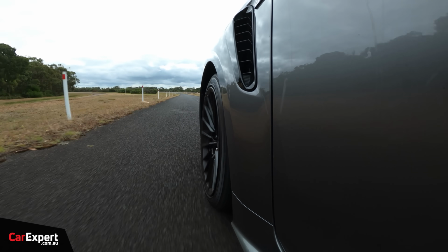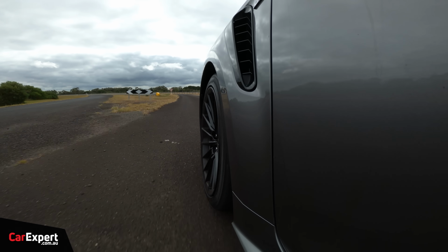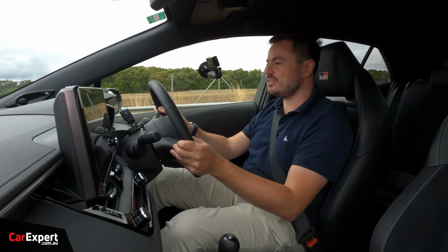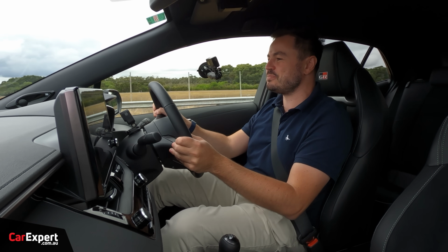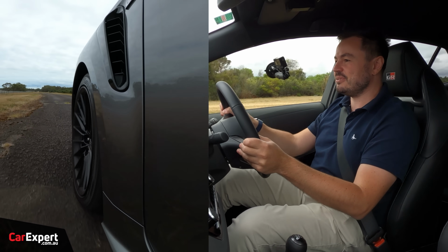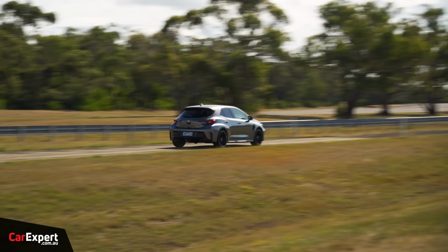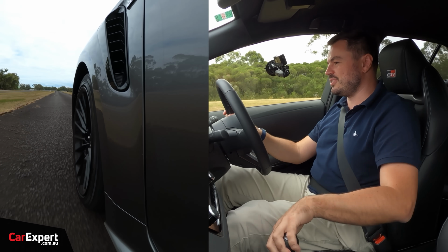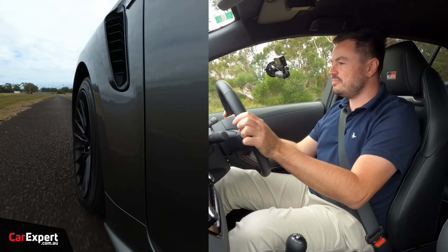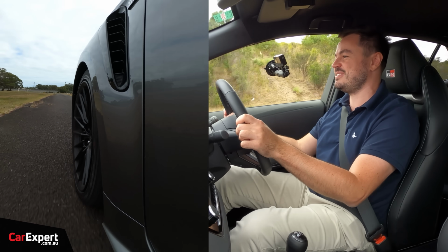Now, the test we do in each of these cars is our bumpy road, and we do that at 90 k's an hour. This just simulates a dodgy stretch of Australian country road. Obviously not going to be driving your GR Corolla on something like this, but just in case you do, it's good to know how it's going to fare, and it's actually going really well here. Even on that tighter, condensed sine wave there, it's actually doing a really good job. So you can see there is actually compliance within this suspension system. If you do find yourself on maybe a rally stage or something fun like that, it's not going to rip your car apart as you bounce over some of this stuff.